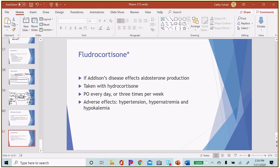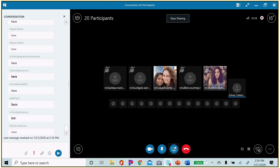And the last medication we have to talk about is oftentimes people with Addison's disease have an overall decrease in the production of glucocorticoids and mineralocorticoids. So that means they're also going to have a problem with aldosterone production. So we talked about a medication that blocks aldosterone. Does anyone remember what the medication was that blocked aldosterone? Way back in the cardiovascular unit?